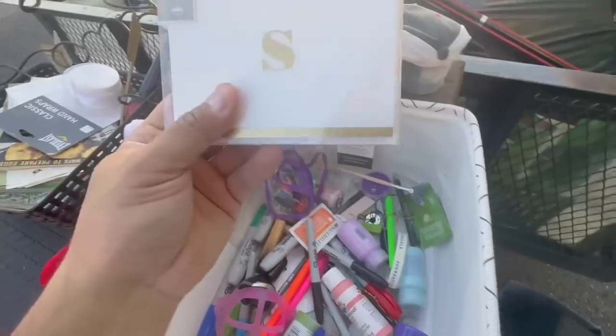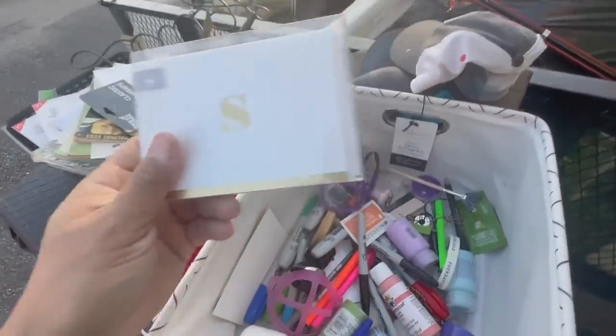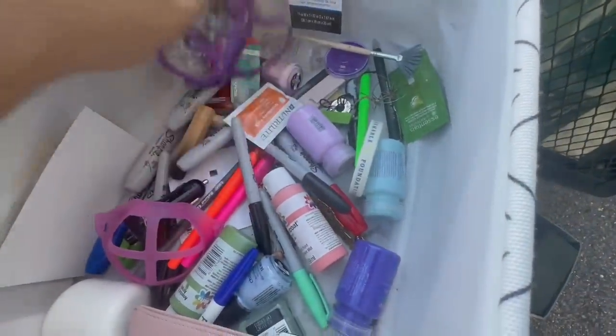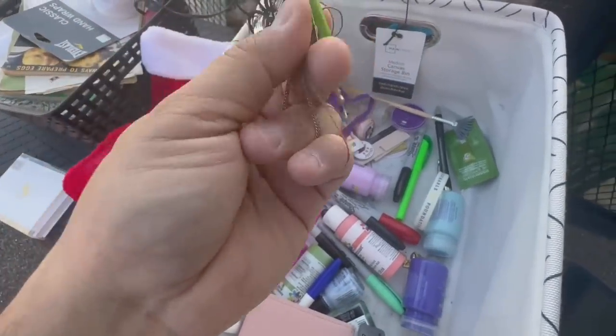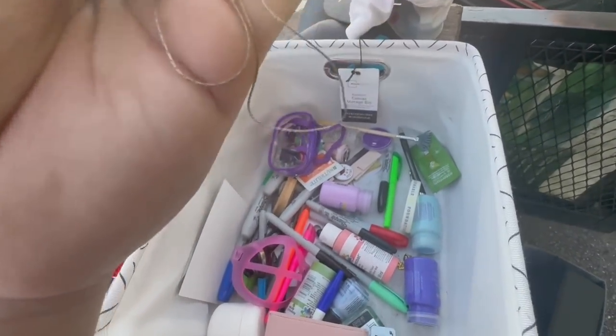Stocking. Looks like maybe some thank you cards. I'll probably keep those for me. Got a bunch of markers and pens. Oh, look at that. We got some jewelry. Well, this is a telltale sign right here, guys. This is a magnet and all this jewelry sticking to it. So it's not gold. I'll put this to the side and I'll do this later, and I'll let y'all know.